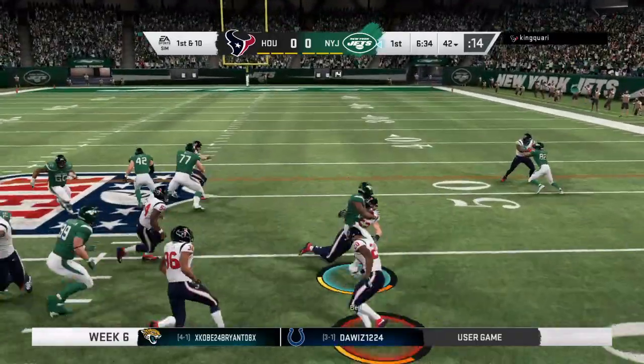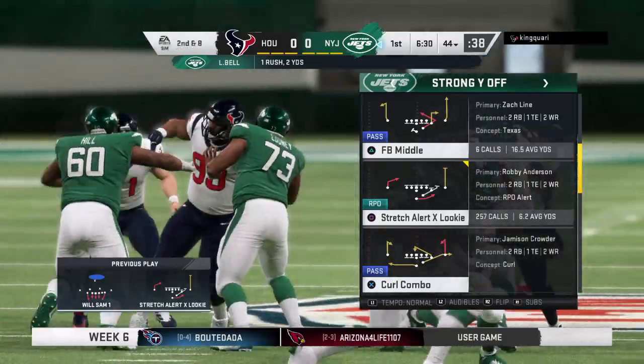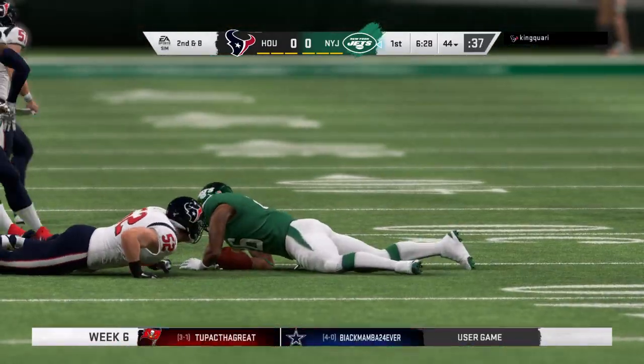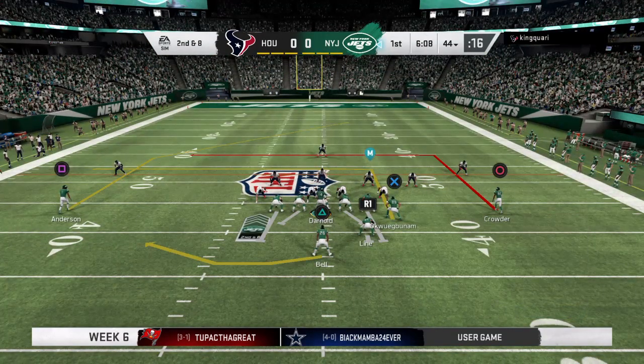Here's the first carry for Le'Veon Bell. And very little daylight there. He'll get a couple up to the 44. Well, we saw him there trying to get it to the outside, trying to get to the perimeter, but not a whole lot of room there. But there's got to be one positive to that.